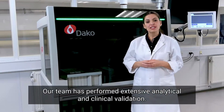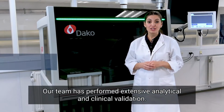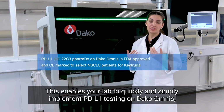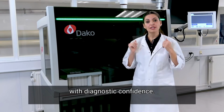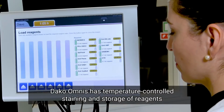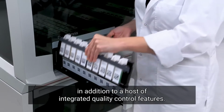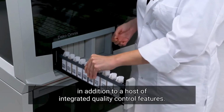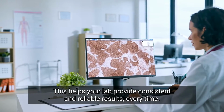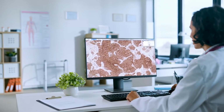Our team has performed extensive analytical and clinical validation. This enables your lab to quickly and simply implement PD-L1 testing on Dako Omnis with diagnostic confidence. Dako Omnis has temperature-controlled staining and storage of reagents, in addition to a host of integrated quality control features. This helps your lab provide consistent and reliable results every time.